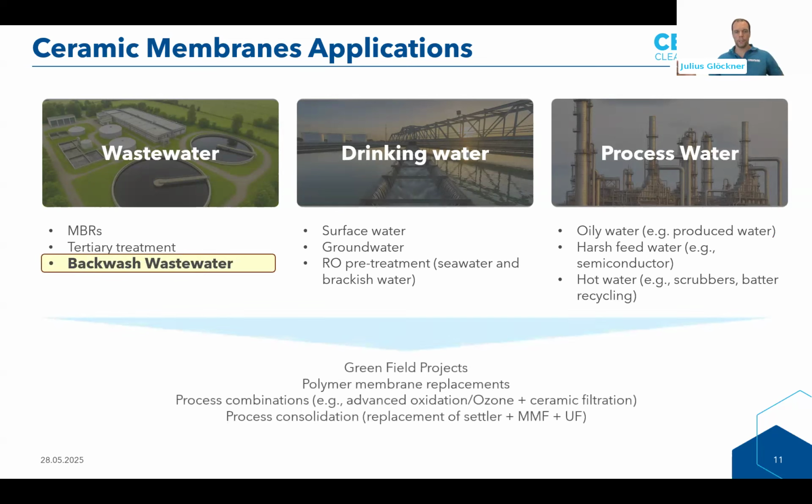And they're used in greenfield projects, and they're used to directly replace polymeric membranes, hollow fiber or flat sheet. They're used for process combinations, for example, with advanced oxidation combined with direct filtration. Or they're used in process consolidation, replacing settlers, MMF and UF with one single stage. And in general, you can say the more difficult the feed water, the greater the value ceramic delivers to the end customer, to the integrator, to the consultant. If you have multiple treatment steps required to achieve the filtered water quality, or if you have fluctuating feed water or troubles with polymeric membranes or sand filters, ceramic membranes come to shine.